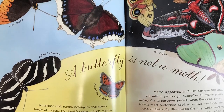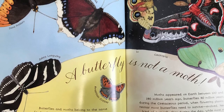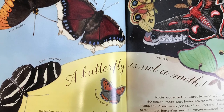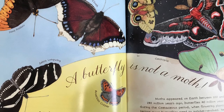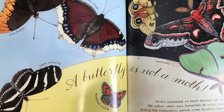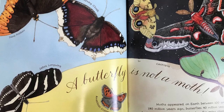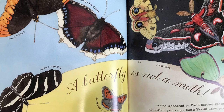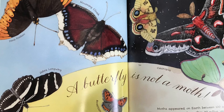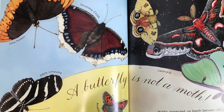A butterfly is not a moth. Butterflies and moths belong to the same family of insects, the Lepidoptera, which means scale wing. They are the only insects with scaly wings, but there are differences between them. Moths appeared on Earth between 100 and 190 million years ago, butterflies 40 million years ago, during the Cretaceous period, when flowering plants and the nectar most butterflies need to survive evolved. Nearly every kind of butterfly flies during the day, while most moths fly at night. A moth spins a cocoon made of silk, while a butterfly wraps itself in a chrysalis or exoskeleton made from its skin.